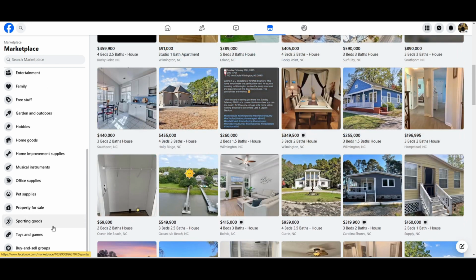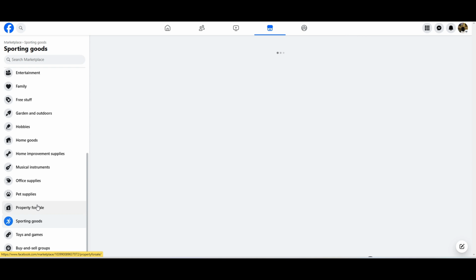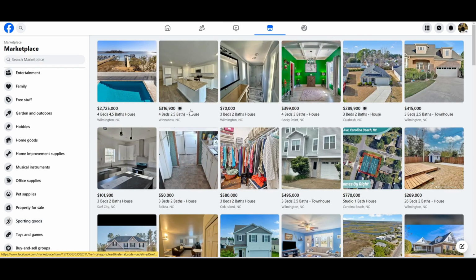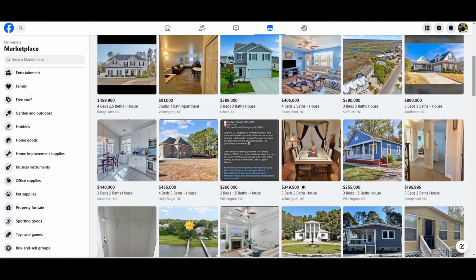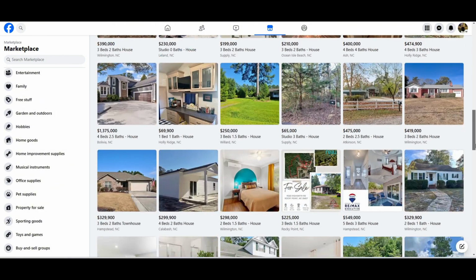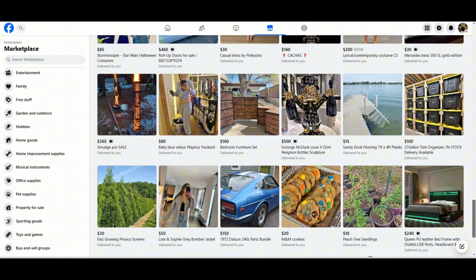So that's the property for sale. Let's go up here. So if you click property for sale, okay, let's go back, sporting goods. Let's go to property for sale. There's no subcategories. So I wonder if it's land though. They could probably sell land in here as well. I'm sure there's land in here.